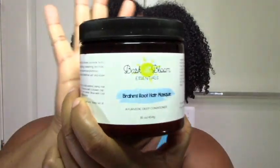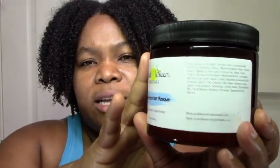My next new try from Baskin Bloom is the Brahmi Root Hair Mask. These are the ingredients. You just heard how I talked about the shampoo. Multiply that reaction by about 10 and you have this DC. This is another new HG. The shampoo was amazing, but the deep conditioner was amazing-er. My hair was super soft and moisturized even after rinsing. After rinsing, my hair still has so much slip, you would have thought I still had a conditioner in there.